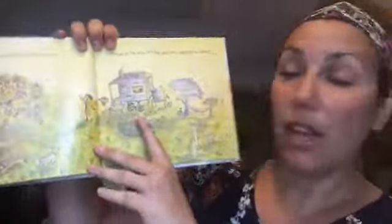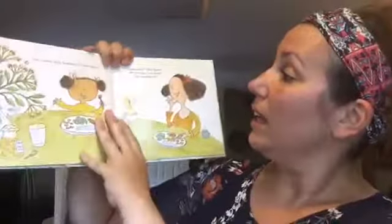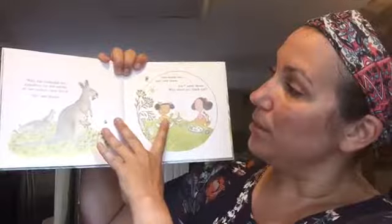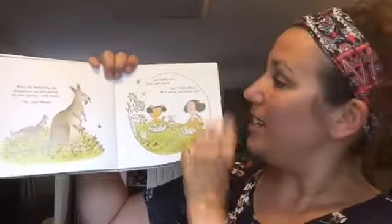I scored the thank you dish. This is all about a girl that says thank you to all the people that helped make her dinner. Thanks to the rain, the soil, and the sunshine. Thanks to kangaroos. Why thanks to kangaroos? Well, I'm thanking kangaroos for not eating all the carrots so that she could eat some.